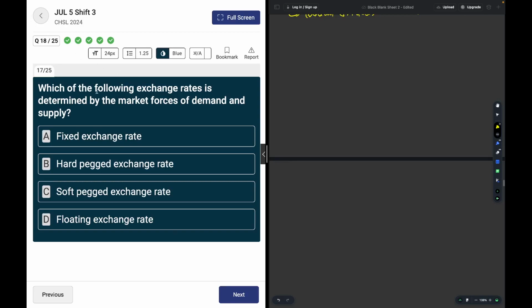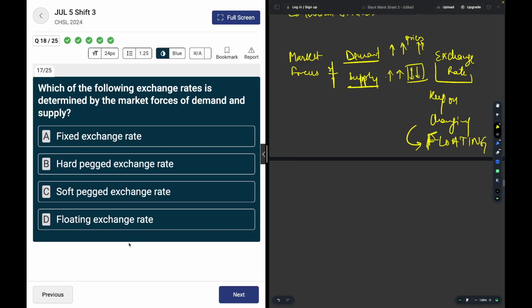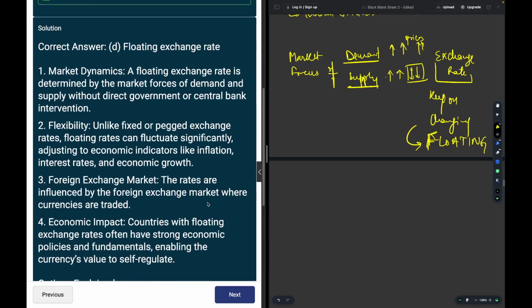Moving on. Which of the following exchange rates is determined by the market forces of demand and supply? Okay, market forces of demand and supply. See, if there is a lot of demand, the prices would go up. If there is a lot of supply, the prices would go down because not many people are buying it. So I hope you understand the difference. So the exchange rate would keep on changing, or basically floating. F, floating. Okay, so the answer is floating exchange rate. You may read about it over here as well as on the 1EQ app.